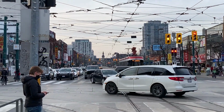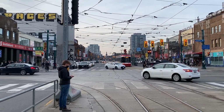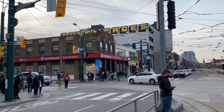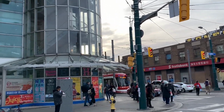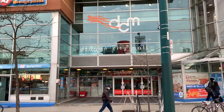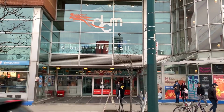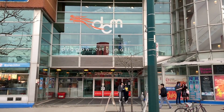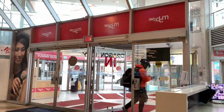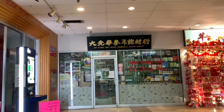And as we zoom out and pan to our left, here we have Dragon City Mall. So let's go ahead and check out what Dragon City Mall has to offer. So we are inside Dragon City Mall. Let's go ahead and see what this mall is about.